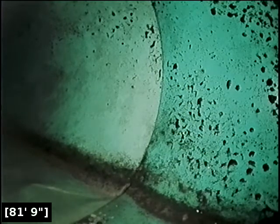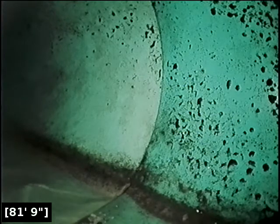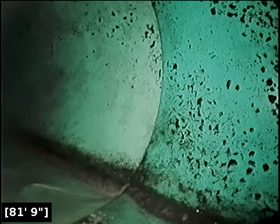Alright, so here at 82 feet, this appears to be the city sewer main. We did locate it, and it's directly in line with the manhole, so it would appear this is the city main. We've got the water off, we're going to go ahead and start pulling back from here.